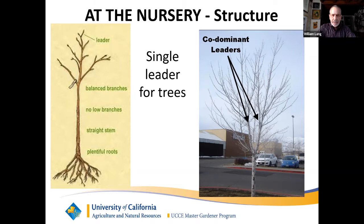On the other hand, look for codominant leaders. These are leaders that arise both relatively vertical with a very narrow angle. The problem here is that at that narrow angle, the trunks of both of these branches are going to grow in diameter, and as they do, it's going to push the branches apart and weaken that junction. Over time, it will become increasingly weak and increasingly subject to breakage. So if possible, or in fact, just simply avoid codominant leaders.